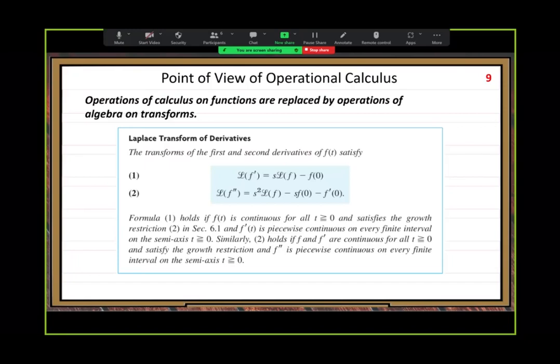So let's look at the derivative. Here I show you the derivative result. Later, you need to use this theorem to solve your ODEs. Mainly these two formulas are critical. You need to use them again and again to solve ODEs. Here is the transform of the first and second derivatives of f of t, and the formulas are given. We can derive them easily. There are a lot of conditions, but we assume all of them are satisfied, because our functions are good enough. So we don't worry about these conditions.